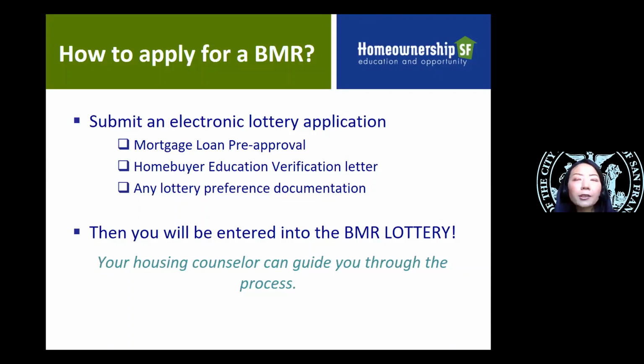All BMR units must be applied for electronically and through a lottery system. If you need any assistance with your application, your housing counselor can guide you through this process. Next slide.